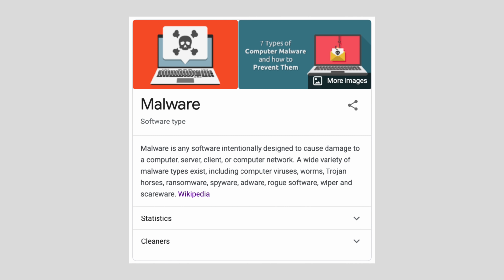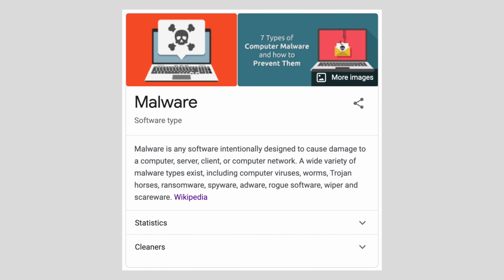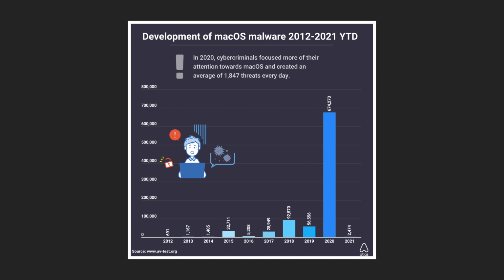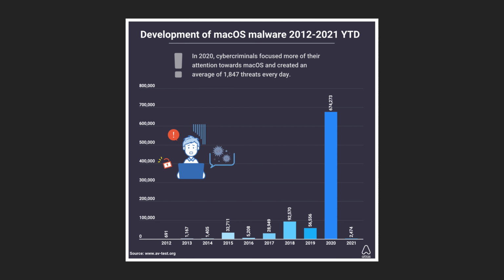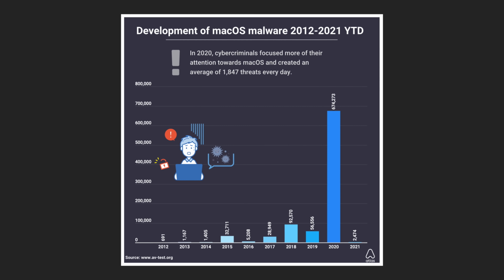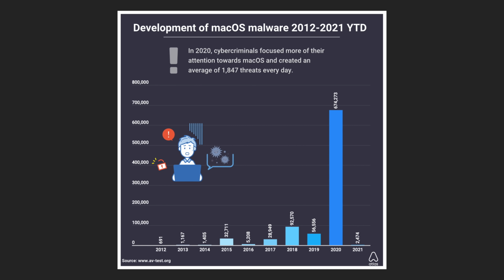So in this video, I'm gonna explain exactly what malware is, I'm gonna explain the issues that it can cause, and then I'm gonna talk about if you should actually be worried and what you should ultimately do about it. According to this chart, cyber criminals have apparently created an average of 1,847 malware threats every day in 2020. Basically the most we've ever seen on macOS.